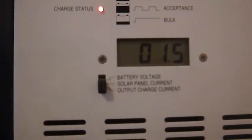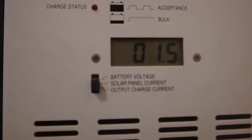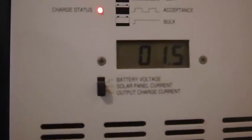controller. It's nearing the end of the day here now. I think it's close to 4 o'clock, which is late in the day at this time of the year for sun. So only 1.5 amps is coming in from the solar panels, and we've still got the 14.4 going out. So that is saying that 1.5 amps is going into the batteries and 14.5 is going out. That means the house is actually using 16 amps of power right now.